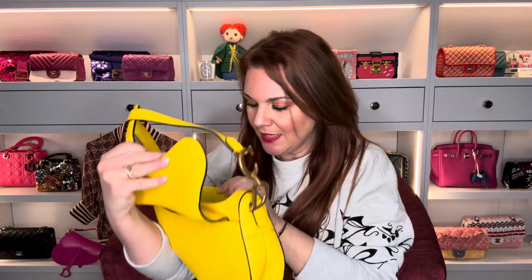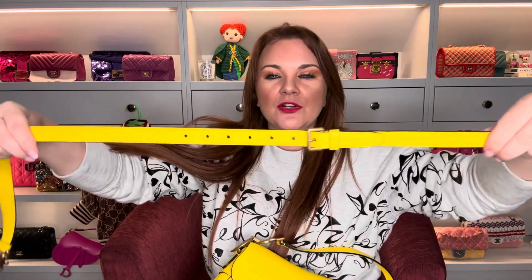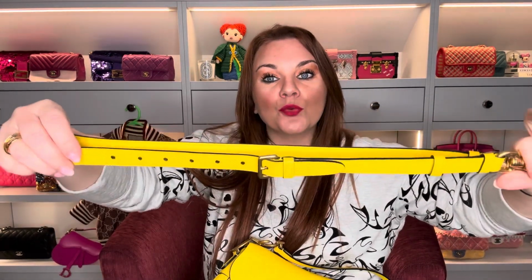It's in perfect condition on the inside. It says Christian Dior made in Italy. It does have the zip pocket in the back. Does have this pocket in the back which has not been stretched out, but if you wanted to use it you could. It also came with a crossbody strap which is here, and I've never used the strap. I've never worn the bag with the straps, so the strap's in perfect condition. Does have these adjustments to make it the length that would work for yourself.